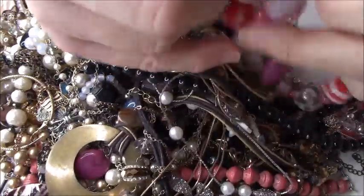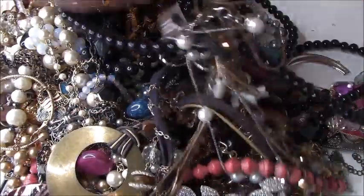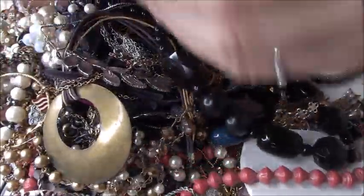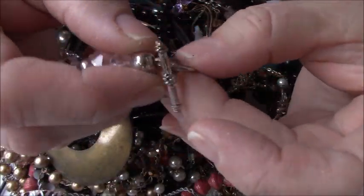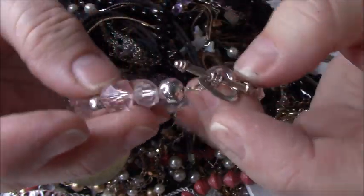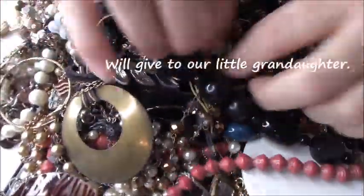Now this is an elastic piece, but I like the beads. I can use all of the beads on this one. So put that over here for my beads. Yeah, some pretty good tangles. The other one had a lot of tangles, but like I said, oh, that's just plastic beads, and it might even be a plastic heart. This feels like metal, but I think the heart might be plastic. So I'm just going to put it over here. I don't know, the junk jewelry or something.